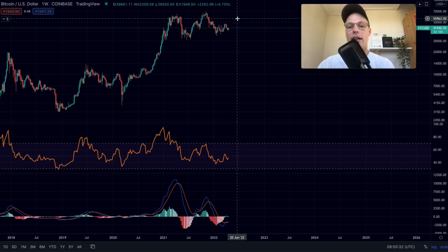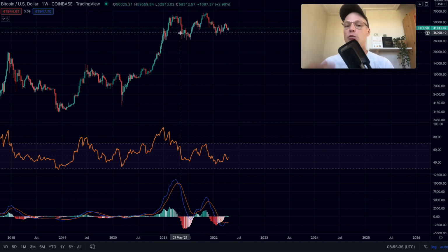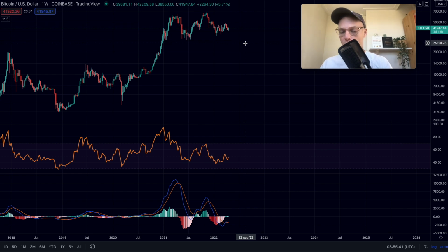Distribution would mean that this would be a moment where Bitcoin is being sold, where the bags are being loaded off, and where eventually the price would come down again.